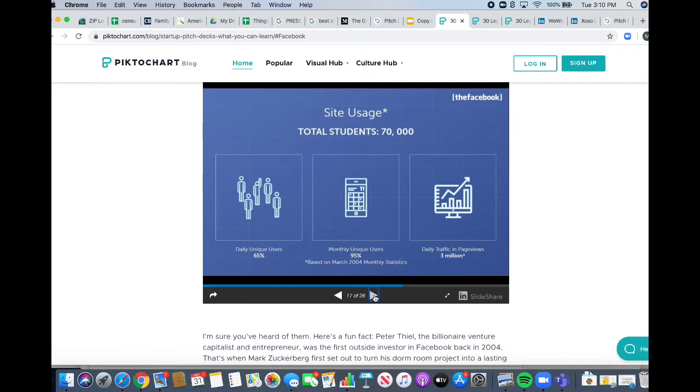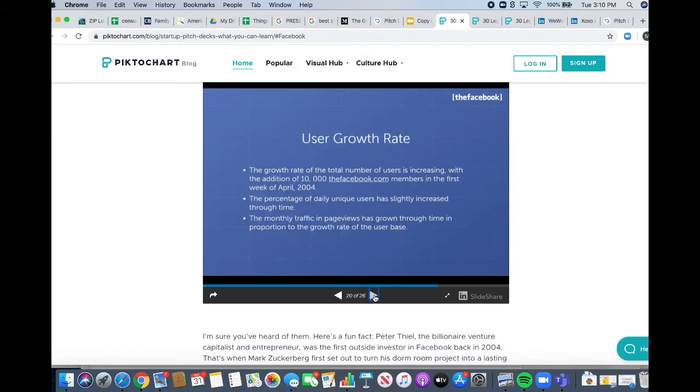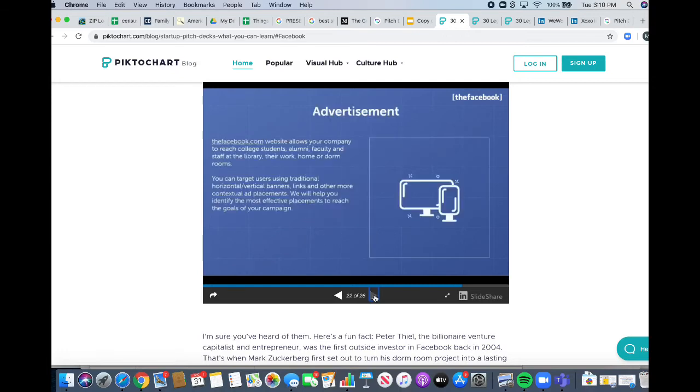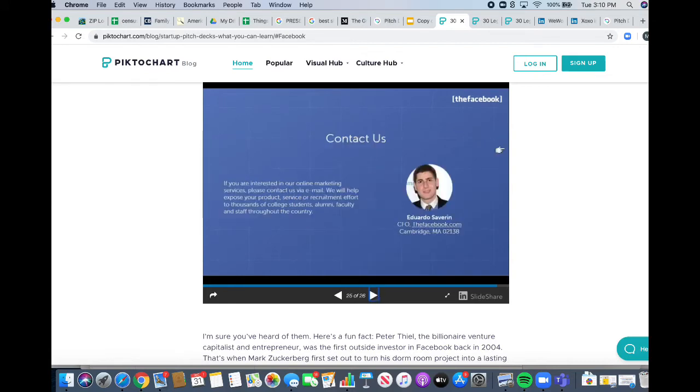So what they're doing is they're setting the stage from their 70,000 users. How is this activity broken down? And they share the 90 million page views and a quote that validates the impact that Facebook is having. Then they present some statistics about their growth rate, their services, how those function, who they are reaching, what's most pervasive, the different rates and sizes, and then leaving on contact information.